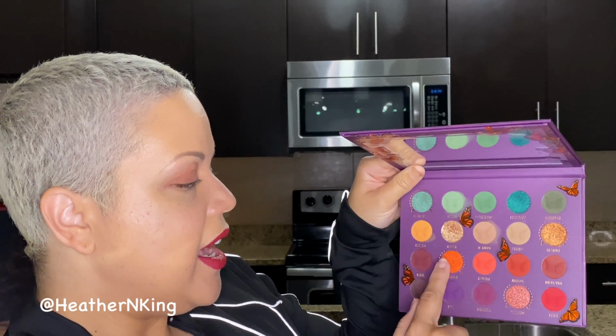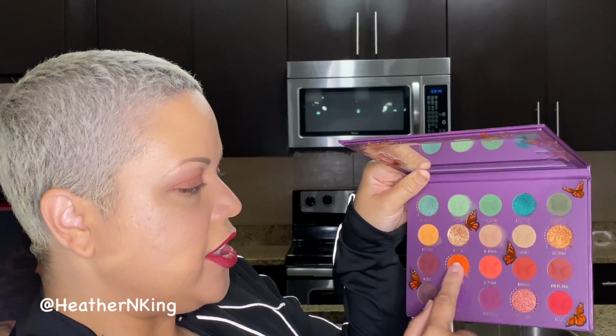So this one I'm really excited about because it looks like it's another pressed pigment. It's the shade Mariposa, and it looks like a really bright orange. And it is a bright orange. Oh my gosh, this is so fun. Whoa. Yes. I love it.